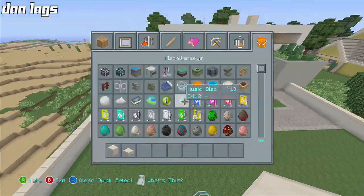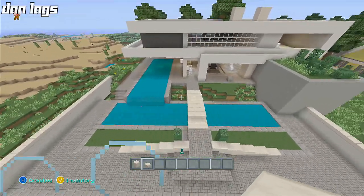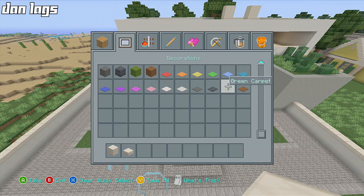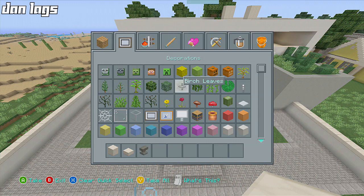Alright, so now let's get out. Obviously, it's not exactly symmetrical on both sides because of the pool, but that's not a big deal at all. So I want to get out some anvils and some bushes.